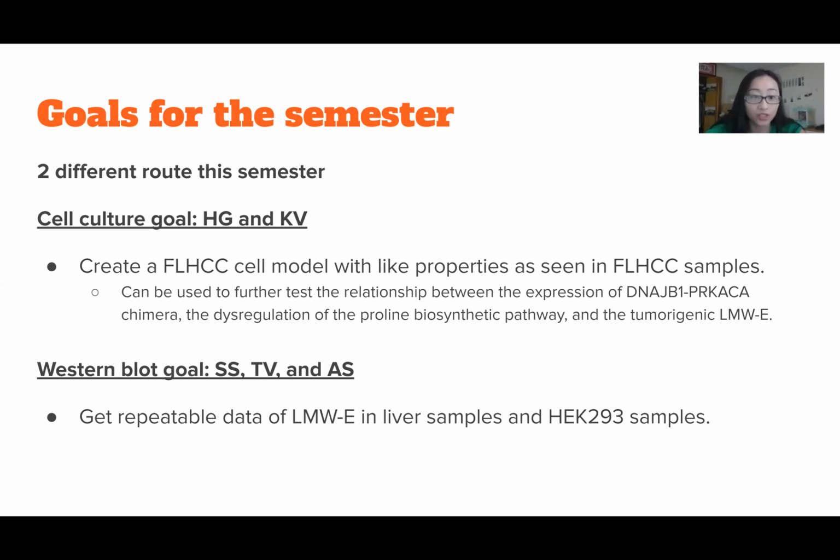And for the Western blot goal, their main goal for the semester is to get repeatable data of the low molecular weight Cyclin E that we have been able to detect in the past 2 semesters. However, we don't know why, but each semester we will only get 2 good blots or 1 good blot, and then afterwards it stops working. So that's something they're trying to perfect. They're trying to perfect the protocol so we're able to get repeatable data of low molecular weight Cyclin E in liver samples and also in HEK 293 samples.